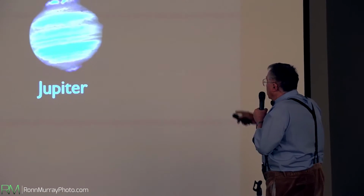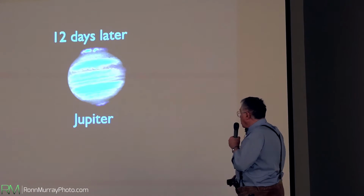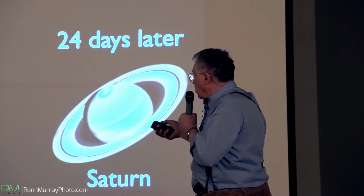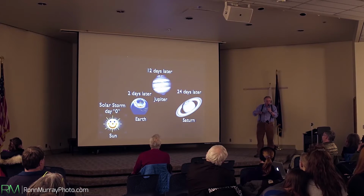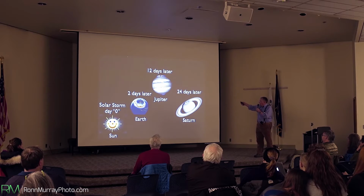So Jupiter's about 6 times further out, and we see auroras on Jupiter about 12 days later. It's got a magnetic field. It's got an atmosphere. 24 days later, we see an aurora on Saturn, just like we did. And so we see auroras moving throughout our solar system from close around the Earth, throughout all the planets. The Earth has the best and most beautiful in comparison with what a human being can see, but these happen on these other planets because they're all gas giants with magnetic fields.